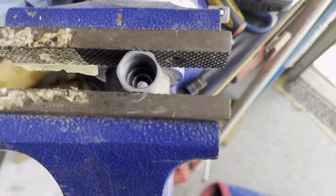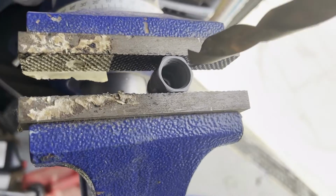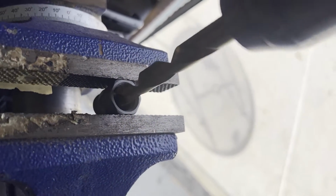So that's out. All right, this one, I'm gonna go ahead and open up that hole. So I have a drill here. See if I can do it two-handed.